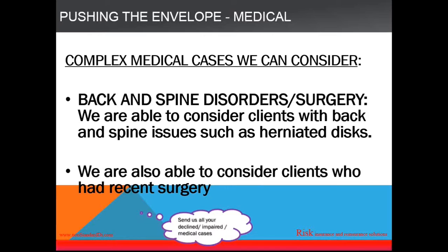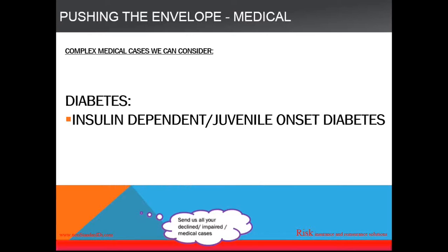And then, a couple more cases here. You know, your back and your spine disorders, surgeries. This is something you're going to see in that traditional marketplace. We can offer clients who have these issues. And even if they've had recent surgery, we have the ability to make some type of offer. It may be an exclusion, but we will make an offer to them.